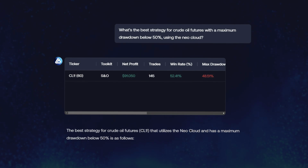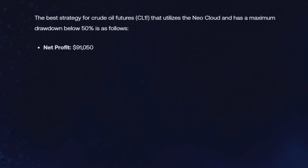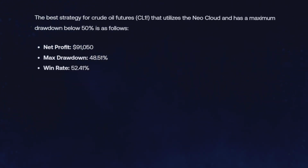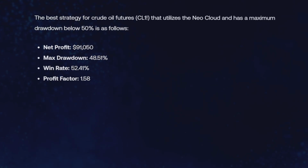Before we get into the backtesting, let's go through all the details provided by the AI assistant. The net profit for this strategy comes in at an impressive $91,050. It maintains a maximum drawdown of 48.51%, which fits perfectly within the risk tolerance I was aiming for. The win rate stands at 52.41%, showcasing a balanced approach between consistent wins and manageable losses. Its profit factor is 1.58, highlighting the strategy's ability to generate profit for every dollar risked.